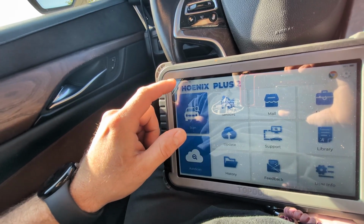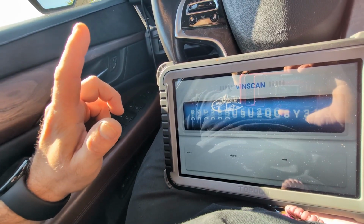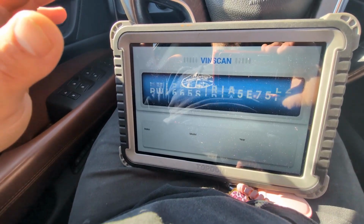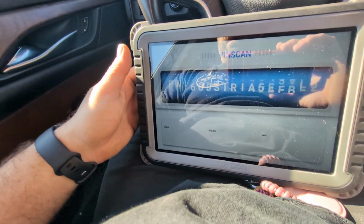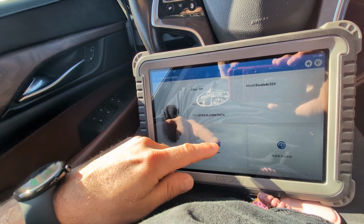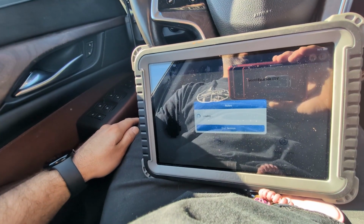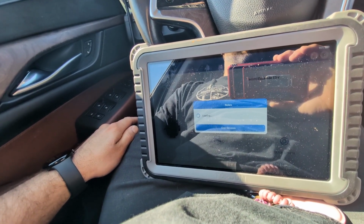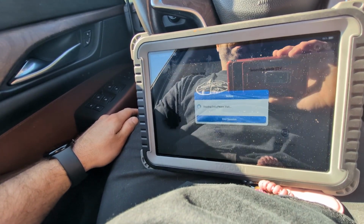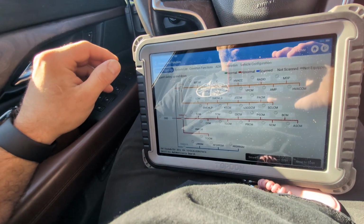So what we're gonna do is just take and scan the vehicle. We're gonna scan for codes into the system and then we're gonna go from there. I think that somebody ended up hitting her, or she backed into something and she didn't realize it, because it doesn't take very much to throw the side detection system out of balance or out of calibration.